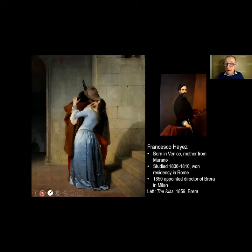His big break comes some decades later in 1850, when he is appointed the director of the famous Brera Gallery and also an Academy of Art in Milan. This is Milan's premier fine art institution, and under Hayez, the Brera really came of age in terms of its collection and the quality and the display.